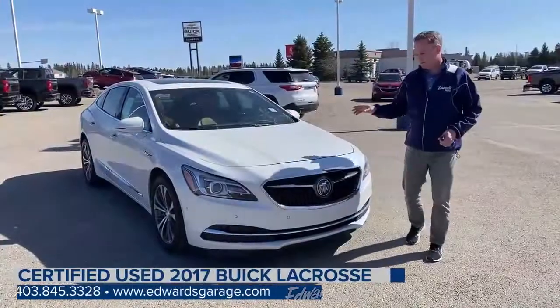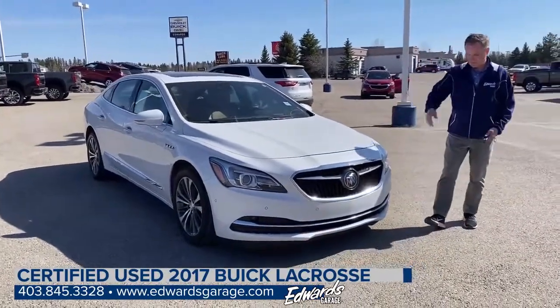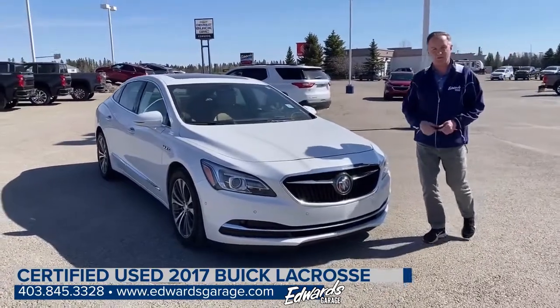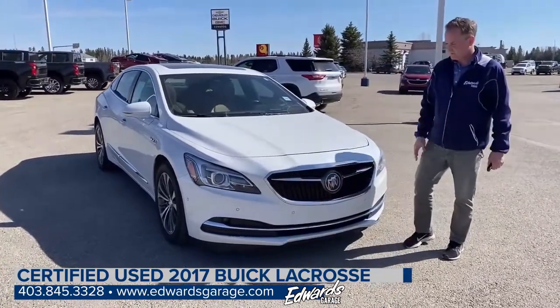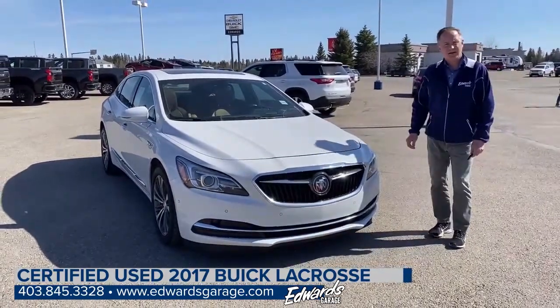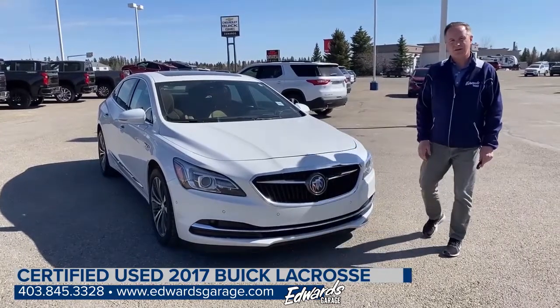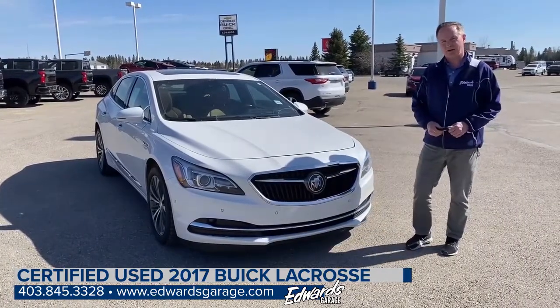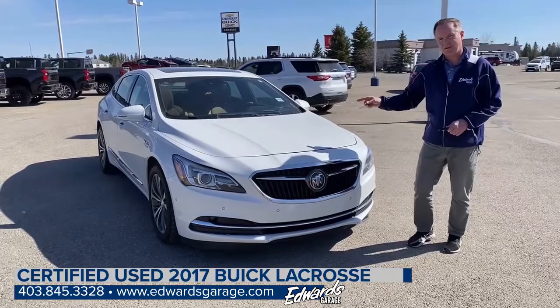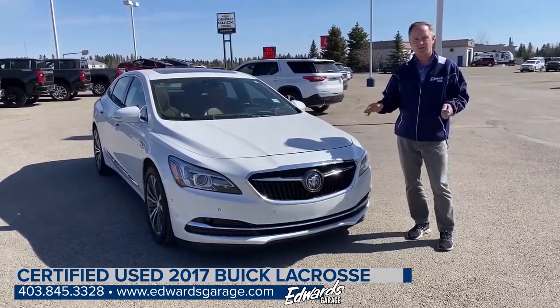So there you have it, the 2017 Buick LaCrosse. This vehicle also comes with command start, of course. Lots of content on this vehicle. Very classy, classy car. If you have more questions on this vehicle, feel free to give me a call at 403-845-3328. And just before I leave, this vehicle has just over 55,000 kilometers, so it's a low kilometer vehicle.